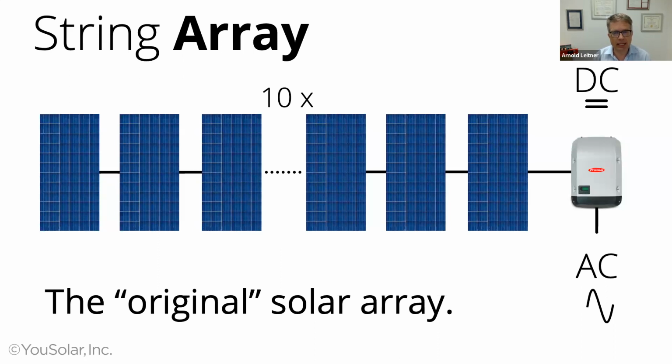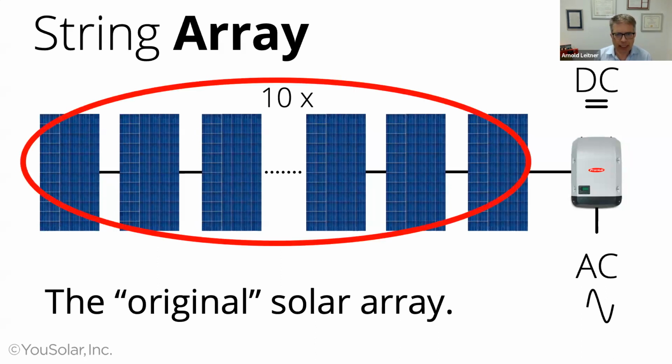So there is some caution involved in connecting a string array when you insert it into an inverter. Again, you have the 10 panels, you step up the electric potential to 400 volt, you have the same current running through them. We'll emphasize that shortly. And that goes into your string inverter. That's the classic solar inverter, and I'm showing you a very good product by Fronius. That then produces your AC power. That is your traditional solar array.